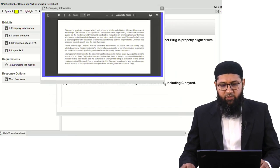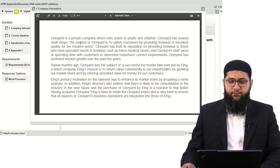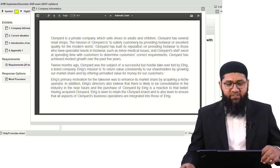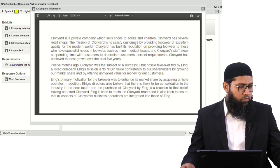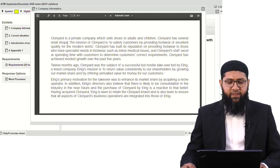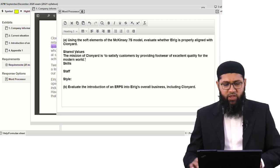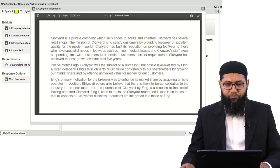Now what is available with respect to the company information? It says Cloneyard is a private company which sells shoes to adults and children. Cloneyard has several retail shops. The mission of Cloneyard is to satisfy the customers by providing footwear of excellent quality for the modern world. So this is going to be the shared values of Cloneyard. I will just keep on copying things as I progress with the question.